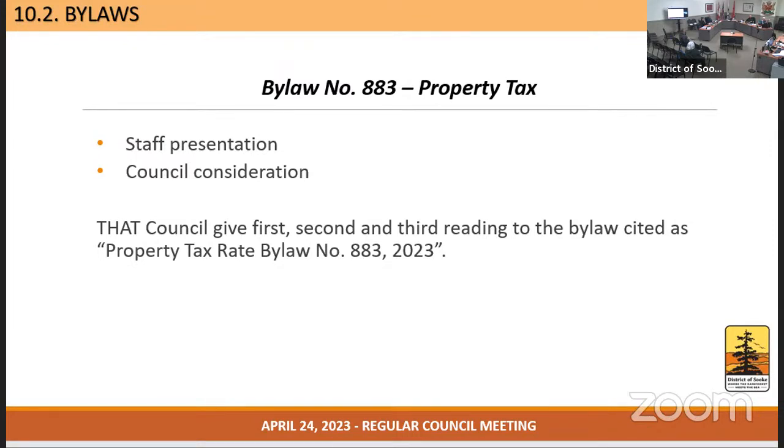Staff just before this meeting finished compiling the municipal and third-party collection spreadsheets and summary. So we'll provide that information to council in case you get these questions. As well, that will be added to our Let's Talk Souk website and distributed to the front end staff so that when the questions come as the property tax notices get mailed out later in May, they'll have this information handy. So stay tuned to your emails for fairly updated spreadsheets for your information.